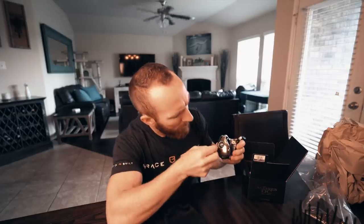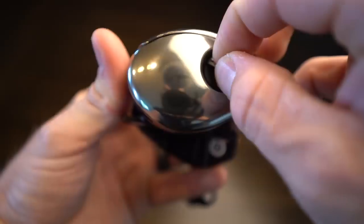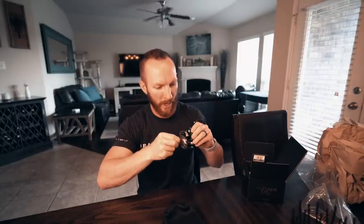On the side here, we've got a minimum to a maximum brake dial. It looks like it's got 1, 2, 3, 4, 5, 6, 7, 8 different adjustments from minimum to maximum. Firm clicks. Like there's no chance you're gonna overstep or not realize you're making a change. I really do like that right there.